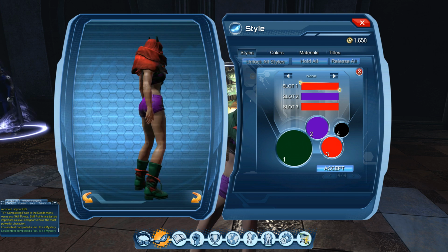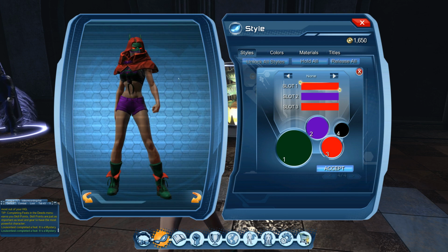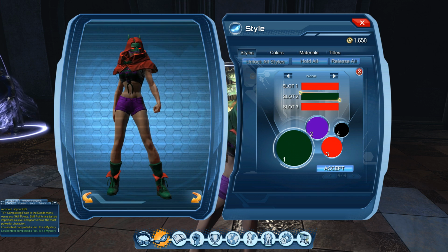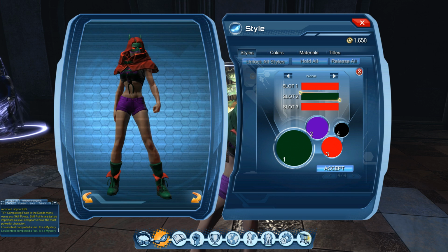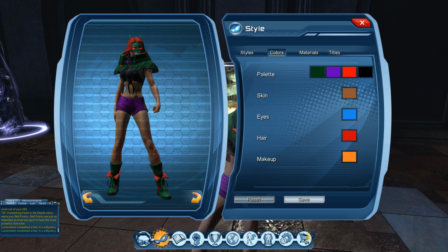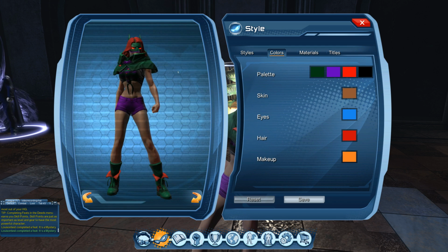So you can just switch, I think, around any color. So the bat, which is purple, you probably can change it to any color which is in your main color tab. So whatever color you've got it's changed as, you can change around to suit what you would like.